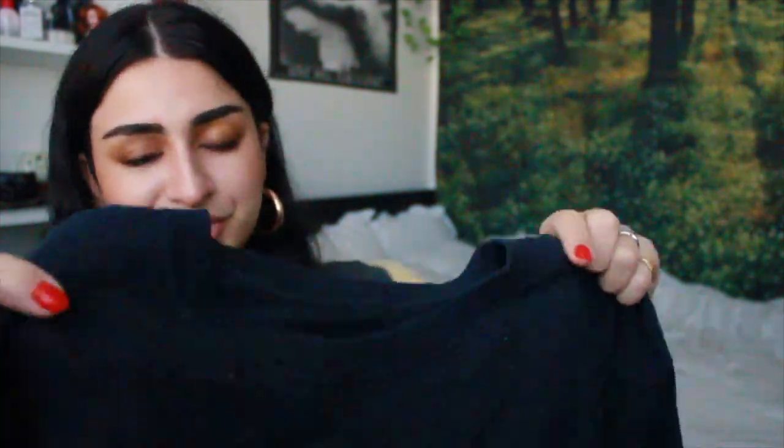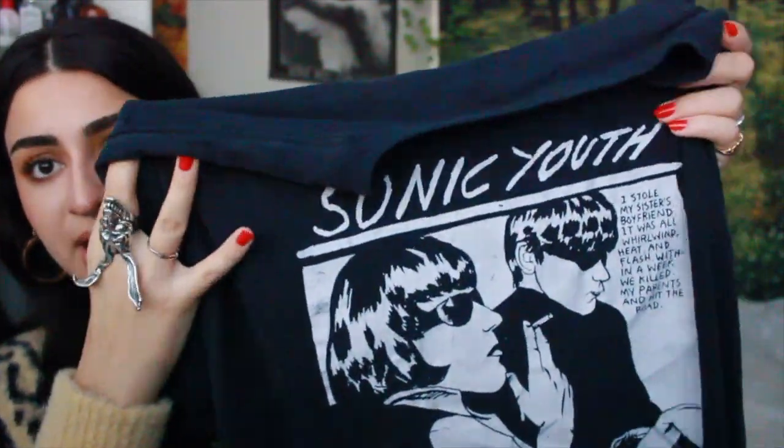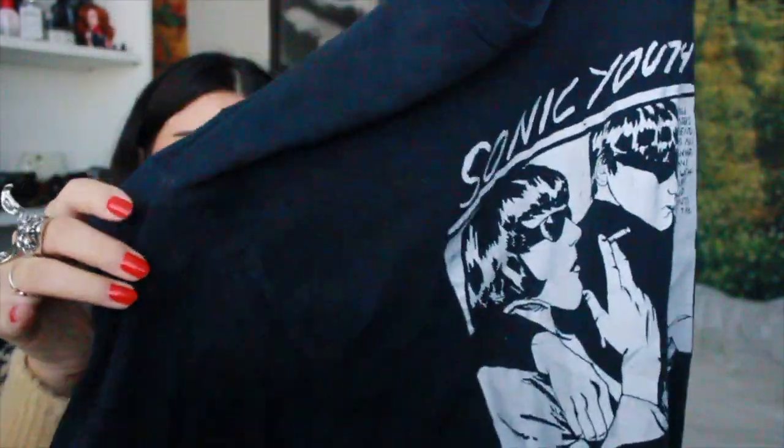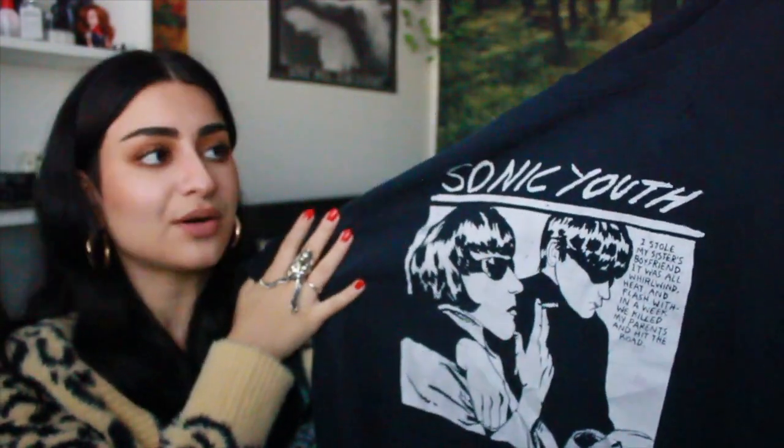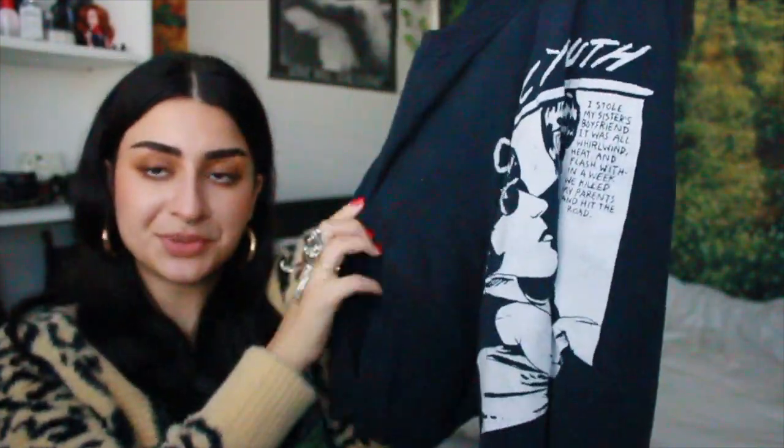Sonic Youth, yet another band that I love with my whole heart. I have a Goo shirt. This is not vintage, but I have really worn it out, so it totally feels like it is. Just the regular old Goo shirt. It's got holes, it's got lots of distressing, nothing on the back. I think this is an extra large and it's super comfortable and I love it so much.